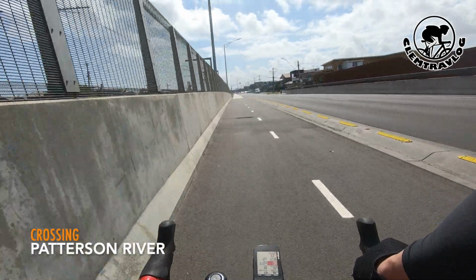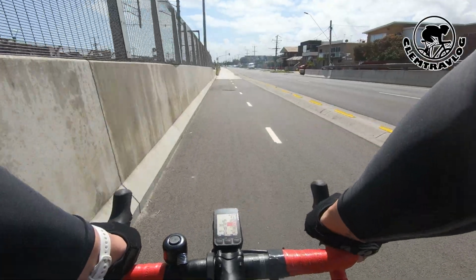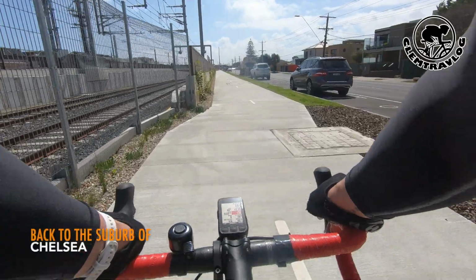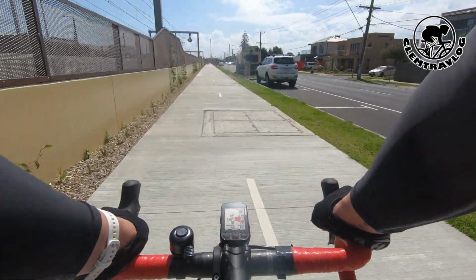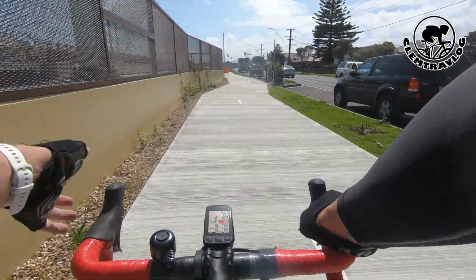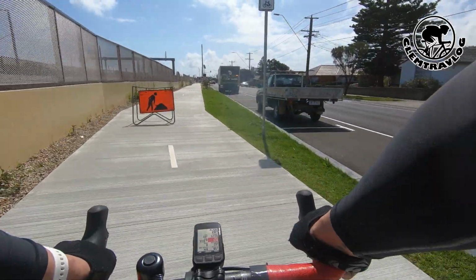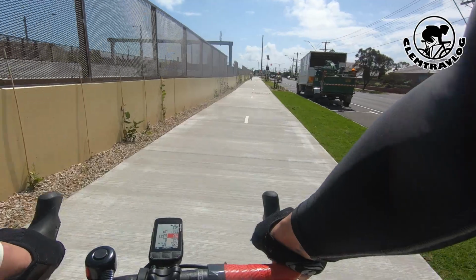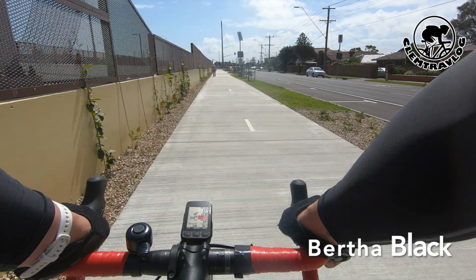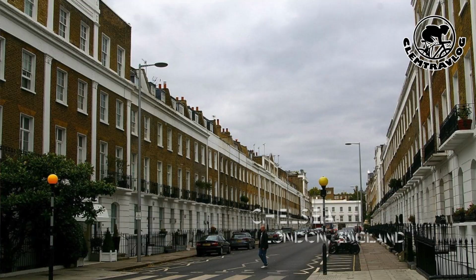Okay, crossing Patterson River again. Actually back to the suburb of Bondi Beach. Alright, now back to the suburb of Chelsea. So the name origin of Chelsea was actually named after the railway station, Chelsea Railway Station, by Thomas Benn, then Minister of Transport, later Premier of Victoria. He named it Chelsea after accepting the suggestion from a local resident, Betta Black, as her mother was born in Chelsea of London in England.